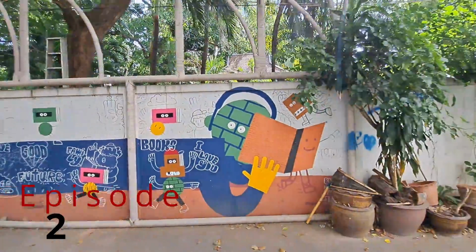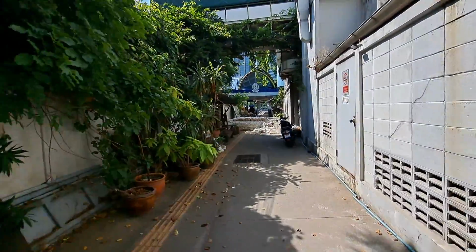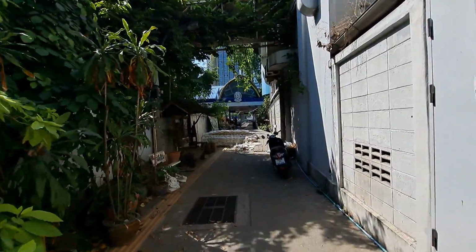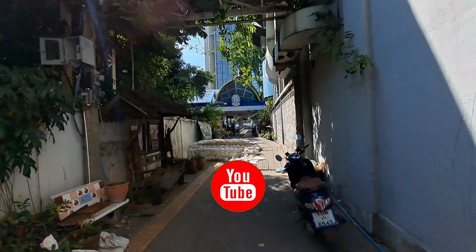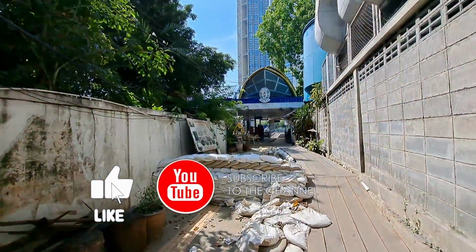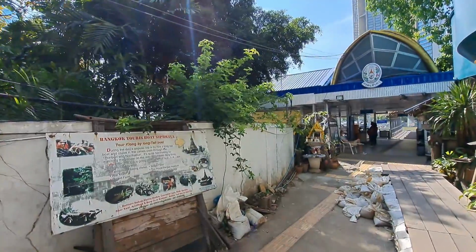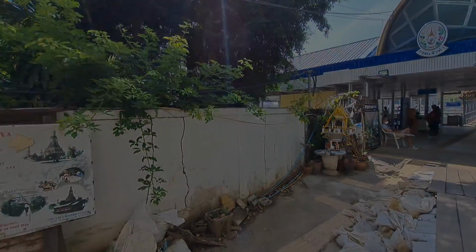So a little bit further, you can find this alley. It's going to another pier. Behind the wall, there's another historical building. I hope I can go in, not in the building, but at least to the garden.